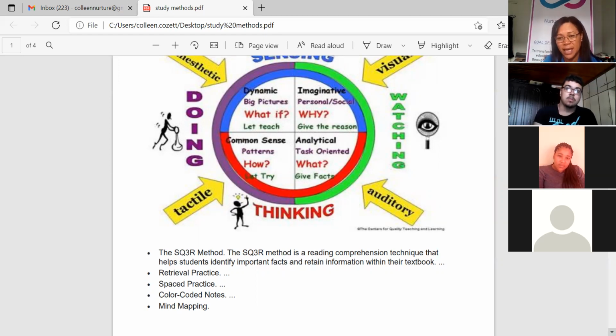So in the previous segment, I gave you the meaning of each of the letters. But this is going to help you if you use a stepwise method to go through your work. You are going to be able to retrieve the information when you need it. You are going to be able to take notes effectively, and you are going to be able to map your work out.